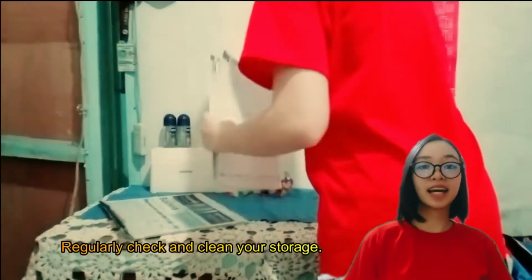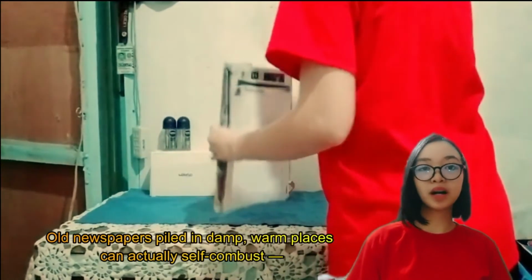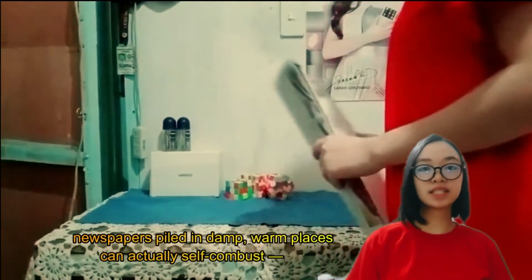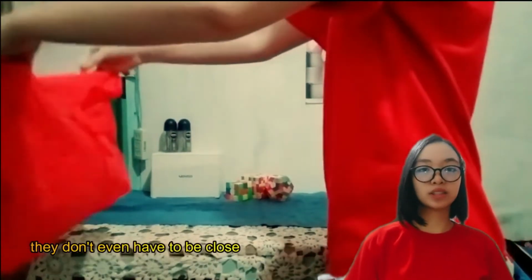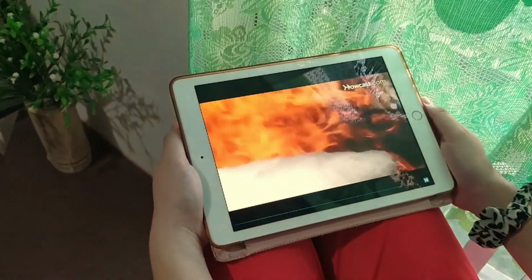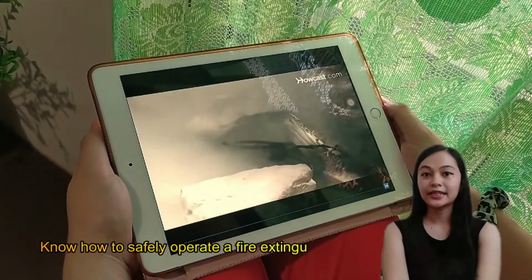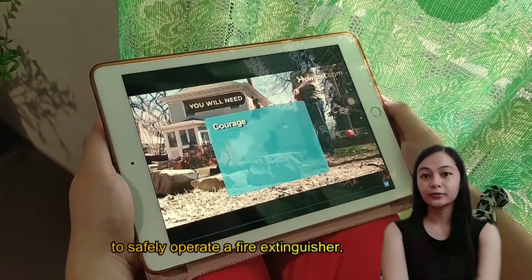Regularly check and clean your storage. Old newspapers piled in damp, warm places can actually self-combust. They don't even have to be close to a heat source. Know how to safely operate a fire extinguisher.